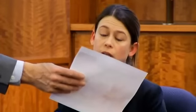This photograph, do you recognize it? Yes, I do. What do you recognize that to be? A photograph of the white hooded pullover shirt that I collected from the laundry room. Your Honor, I'll offer this exhibit. No objection.